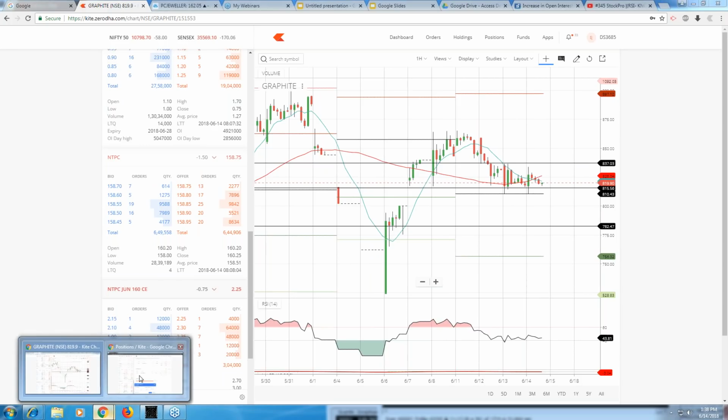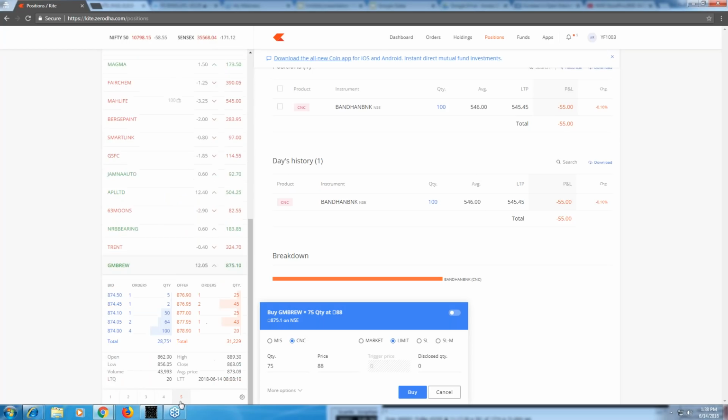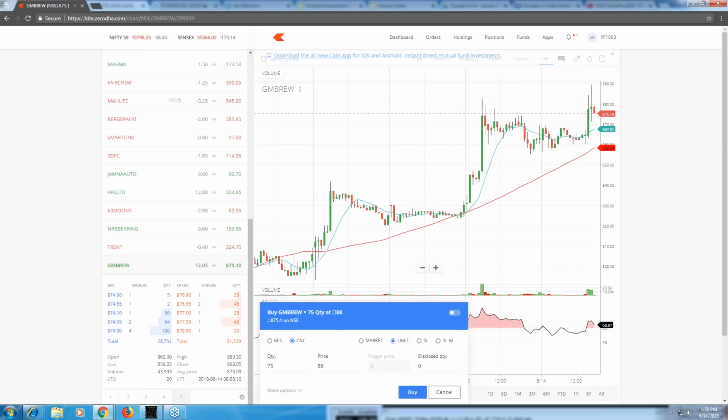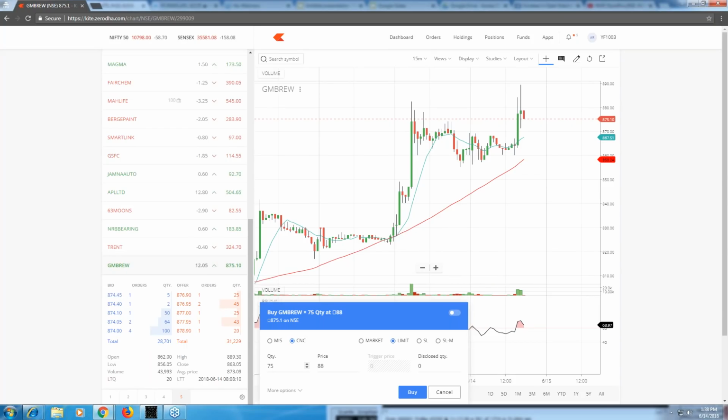So right now I was waiting for some kind of a breakout. I saw the breakout coming in GM Breweries. GM Breweries was on my radar. I'm just sitting with a certain quantity written here so that I can buy it. I'm waiting for it to cool down a little bit, come here, and RSI should take a support, and then that's where I'm going to take an entry.